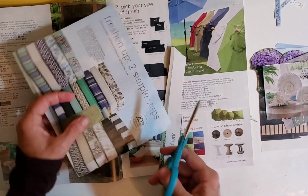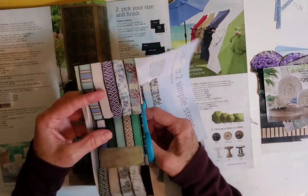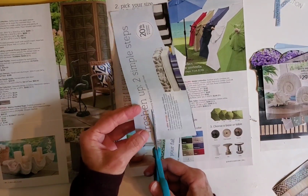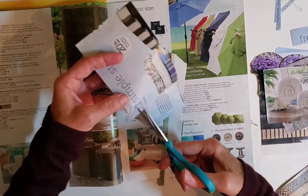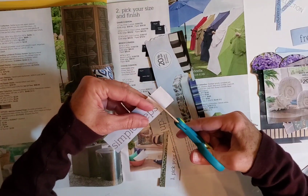So we'll just cut this out right here, and we'll be able to use that for different things. I like the word freshen on this blue background. I like simple. I like steps.